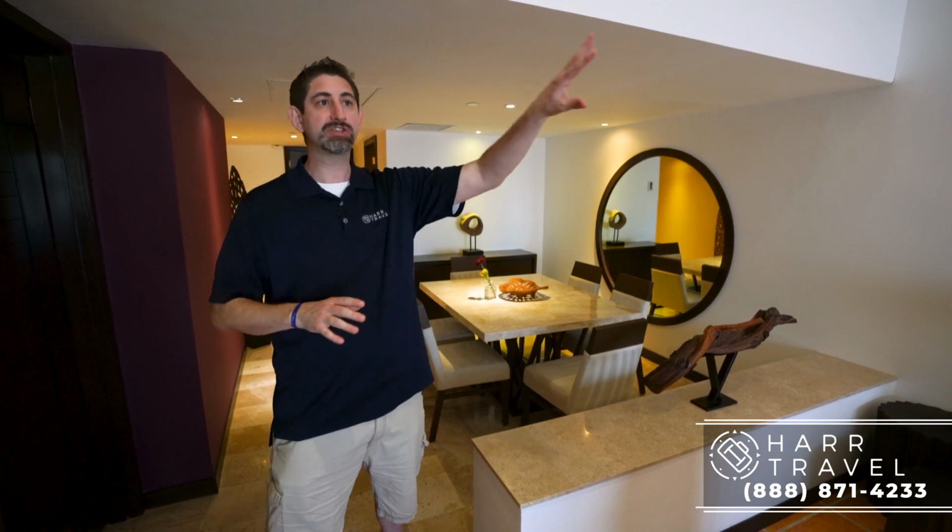Located right in the heart of San Jose del Cabo, a beautiful artist community, and right on an incredible beach. And right now I'm in one of their one-bedroom master suites. Now this particular one comes in an ocean view variety, and it also comes in their standard. The difference is the view. The ocean views are going to be up on the higher levels, and the others are going to be on the lower levels and also spread throughout the resort. It's a phenomenal room, and I can't wait to show you what it's all about.